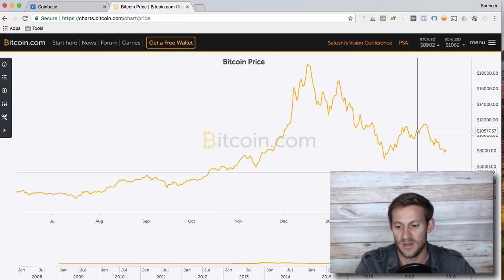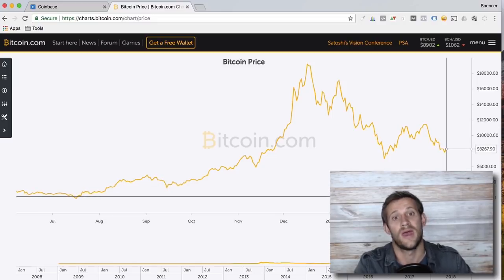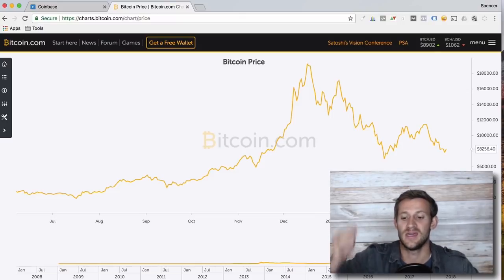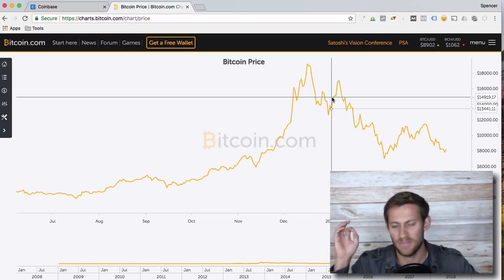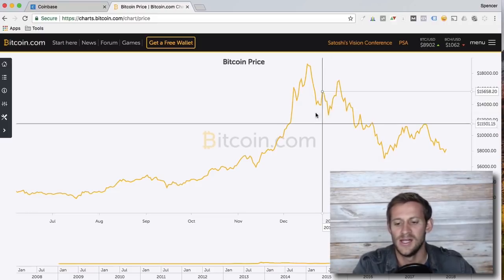So a good example would be if I followed that line all the way down to like here-ish. If Bitcoin ever hit, heaven forbid, 2,000, that would be hitting that line again. And I would put everything I had into Bitcoin at that point because it's very, very likely it's going to bounce. There are a lot of reasons behind that, but just know that it's very likely it's going to bounce. So that's what people are doing.